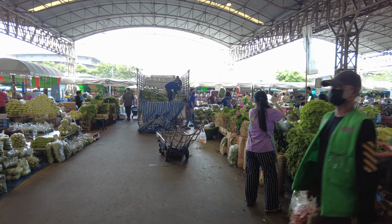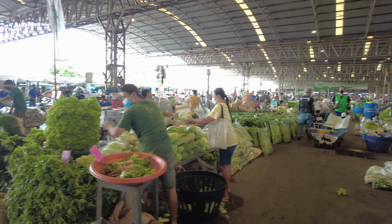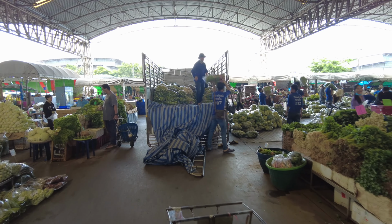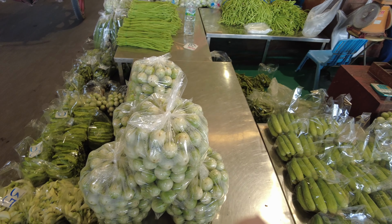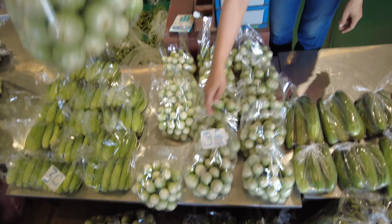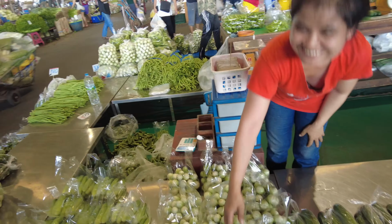So you can tell this is very, very fresh. Bought in daily from farms from the south, from up north. This is Thai eggplant. Yes, I would like one. You got 35 baht? Thank you.